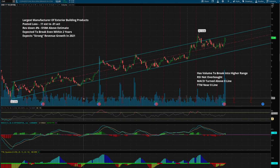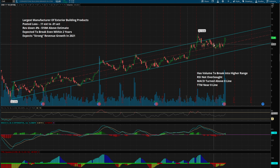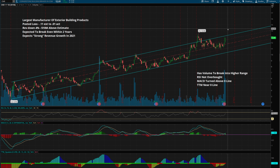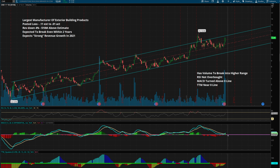Now, looking at the channel that it's created over the last year, it's been inside of this upwards channel that's been going nicely as well. As of right now, we've been holding up inside of the middle upper range of that channel, currently trying to break up into the upper range as we did before, coming right back down into it. Its earnings could potentially help push it up and break into a new range, which would be nice. As of right now, the RSI is pointing up. It's not overbought. MACD has curled up over the 0 line, which is nice, starting to turn over. And the TTM squeeze, although that has not gone positive fully yet, is right there at the 0 line as well. So we might be able to get a squeeze up and out over that.